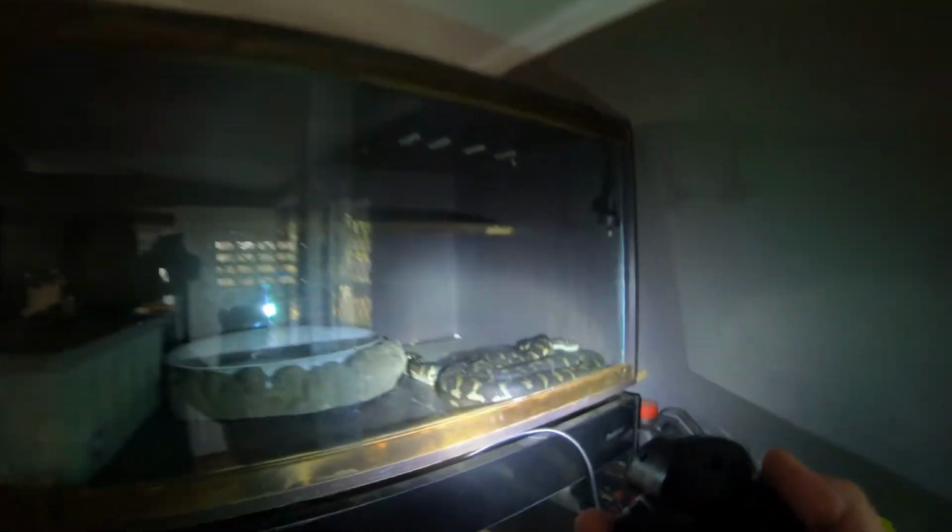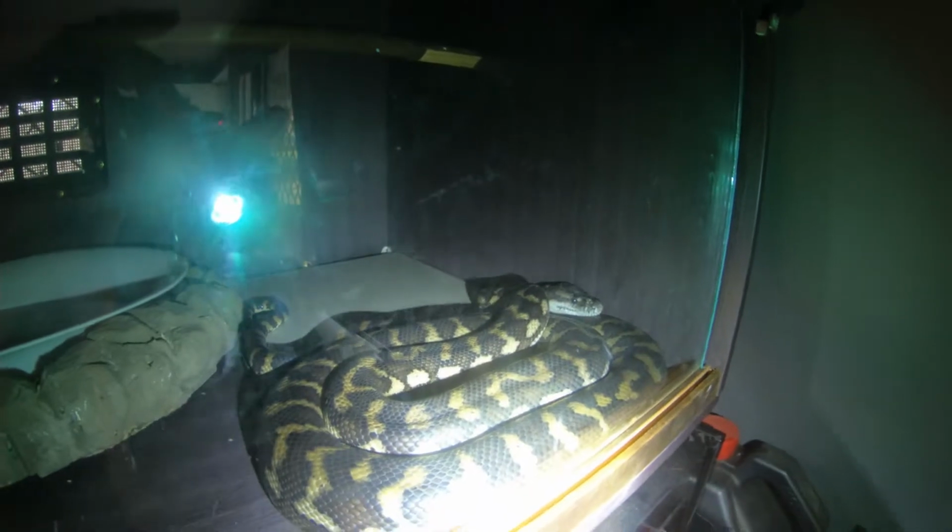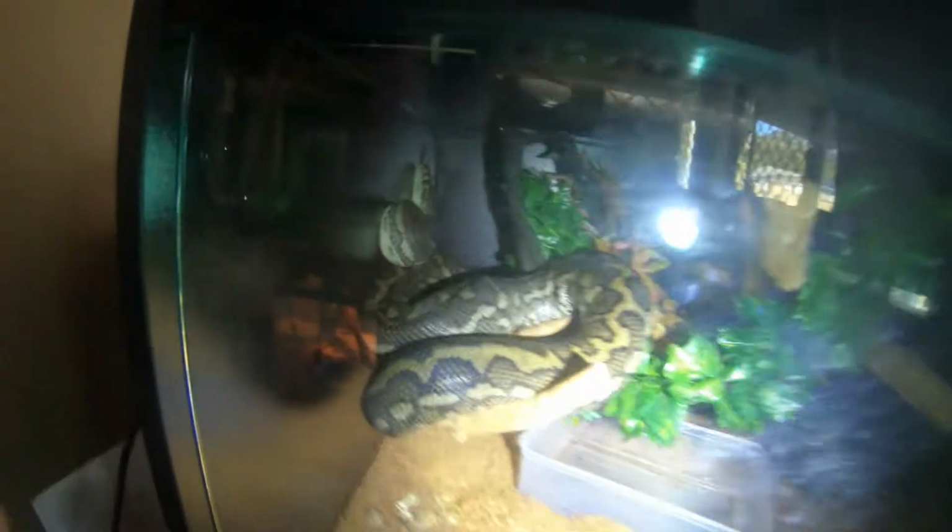Nice big coastal carpet python. And pretty sure she's gravid as well, hopefully. Not much light in here right now, so I won't annoy her too much because she's hopefully gravid. And then we got Eugene in here. There is no light in here. Hold up, I'm gonna get a light. There you go. Let there be light. So that's the gravid female coastal, hopefully gravid. And Eugene is doing well in here.